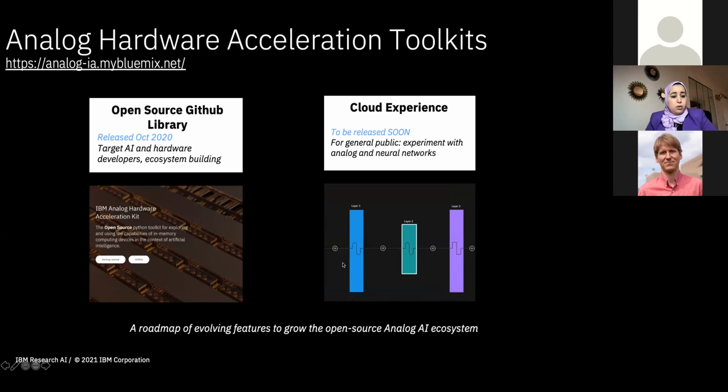And as part of our roadmap of evolving features, we're soon going to launch a cloud experience. Think of it as a no-code composer that allows end users to play with the toolkit in a visual way, select various configurations and devices, and then also do hardware-aware training with analog. This is going to be released very soon, I think in the next month.